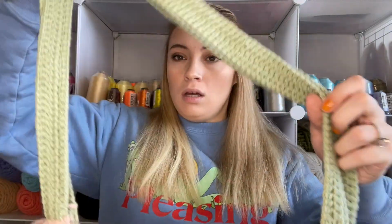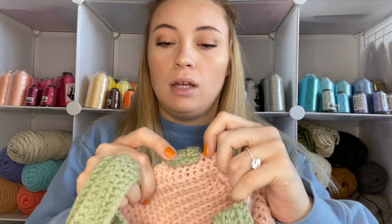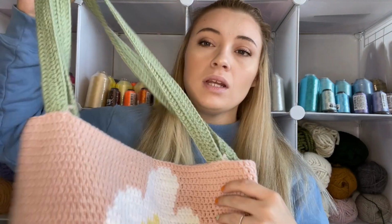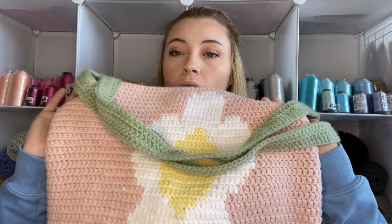And then I just made a couple handles so that we could hold it like this, and then I just very not professionally weaved in some string and thread to be able to secure the handles there. So these do kind of stretch out because it's acrylic yarn, but for a yarn bag it works, and I think it turned out really cute.